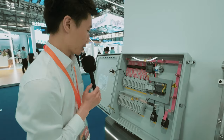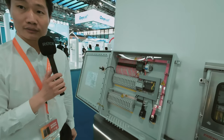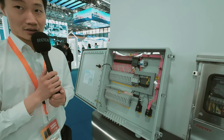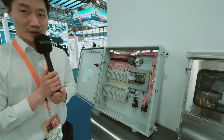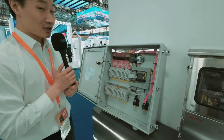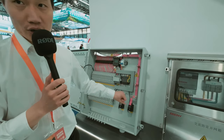So it's really a big advance in safety for solar farms, to have arc fault detection and shutdown at the field, at the combiner box. And everything is automatic. I'm very impressed. That's why we are using contactors here to replace the switch on and off.